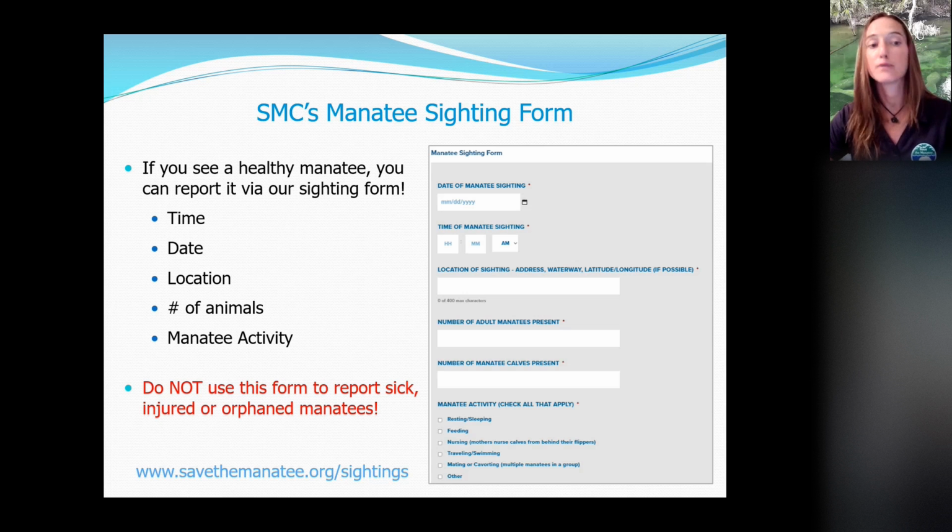And now here's the sighting form, just to show you real quick. This is actually a way for you to report healthy manatees, so not sick and injured ones. But this is really helping researchers to see where manatees are hanging out, what they're doing. This is providing a lot of really good data to see where these guys are hanging out, both inside and outside of Florida.